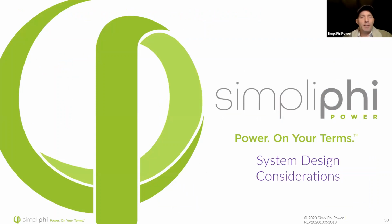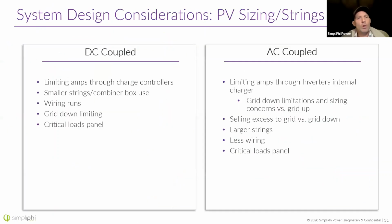But let's talk a little bit about system design considerations. So with a DC coupled system, you need to make sure that we're setting up to charge the batteries at the correct rate. We want to limit the rate that the batteries are charged so that we don't damage the batteries, and that's done at the charge controller level. And a lot of the new systems will have the MPPT charge controllers built directly into the inverters, but if not, make sure that you're using an inverter that you can program the charge controller directly to match this battery bank that you have.